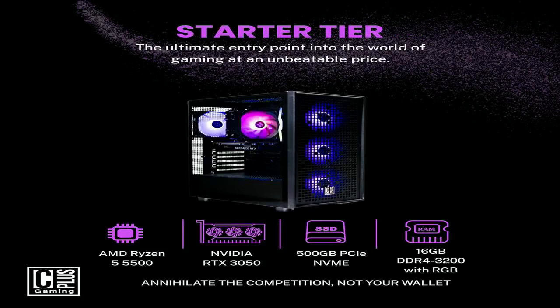Fast storage and multitasking power. With a 500GB NVMe SSD, loading times are lightning fast. Your system boots up in seconds, and game load times are dramatically reduced compared to traditional hard drives. And with 16GB of DDR4-3200 RAM, multitasking is seamless. Run Discord, Chrome, Spotify, and your game all at once without breaking a sweat.